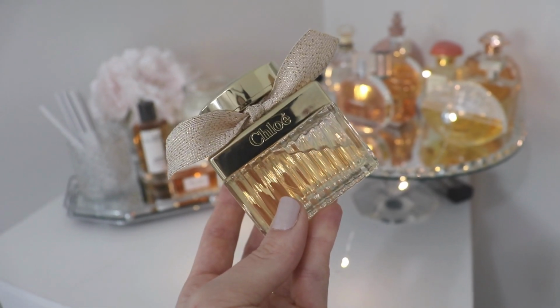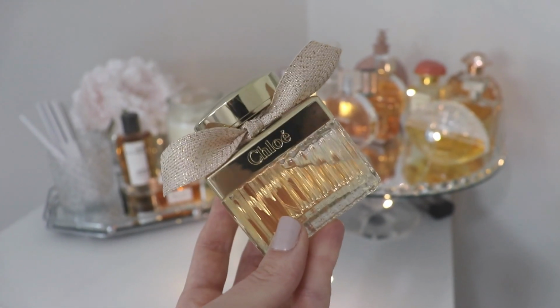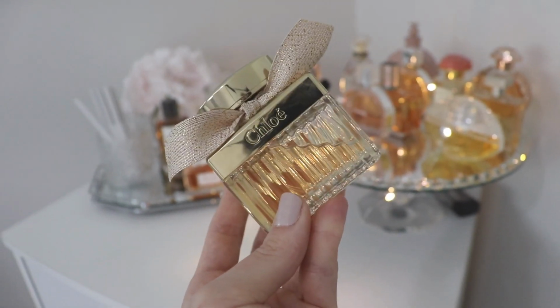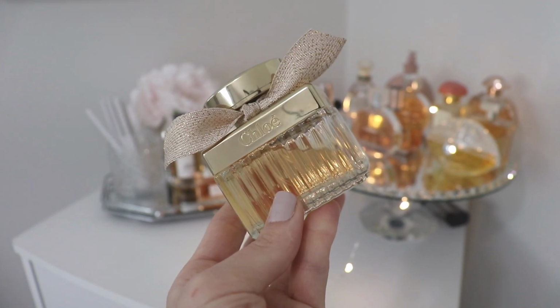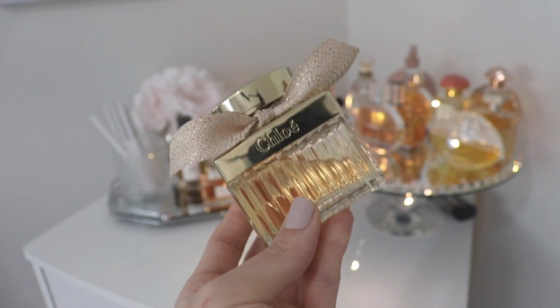I have a couple of Chloe fragrances on the way. I will share those with you when they come. But Chloe Absolue de Parfum is 3 notes. This is rose, patchouli, and vanilla. So for being a fragrance that's quite light, like most of the Chloe fragrances are, they do have a lightness about them. They're not super intense, they're not super sweet. They're just very pretty florals.